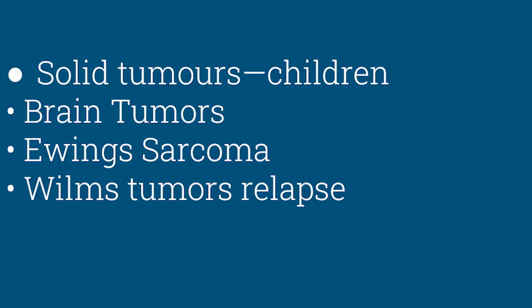Other cancerous conditions in children, solid tumors like neuroblastoma, medulloblastoma, or refractory or metastatic Ewing sarcoma. In this case, we use autologous stem cell transplantation. The reason is in all these conditions, the bone marrow of the patients is healthy. However, we use very high doses to destroy the existing cancer.